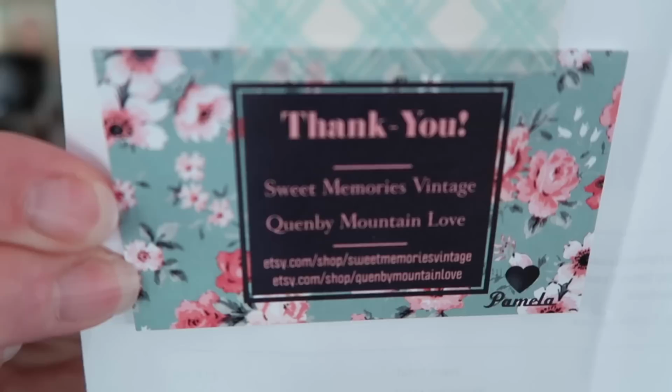Okay, moving on. So then I found another shop that had strawberries. What is the name of the shop? Right here. Sweet Memories Vintage. She has two Etsy shops. I didn't know that. The one I went to was Quenby Mountain Love. Anyway, her name is Pamela. Here is her information, so I don't have to link it below. If you're interested in these amazing strawberries, please just look up now. And here is her information.